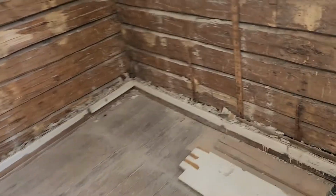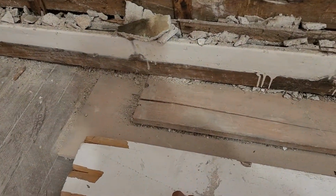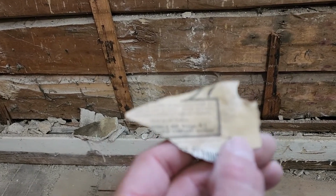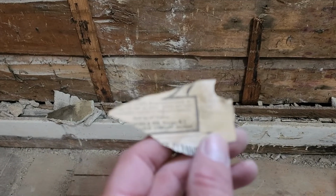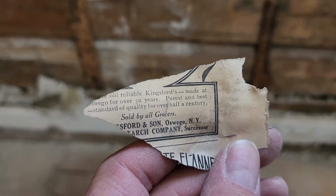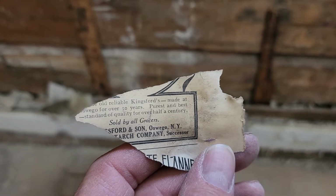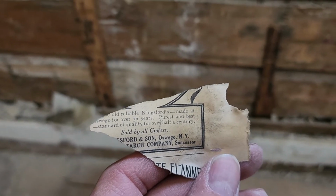Let me show you. I lost the one most important piece of paper that I was holding on to. Well, my dang fans blew it off of where it was sitting. Let me see if the phone will focus in here. I found this. I wish there was a date on that, because look at that. Made at something for over 50 years. Could you imagine what the date is on this piece of paper?